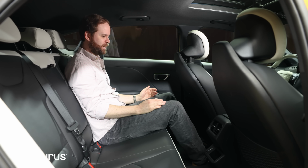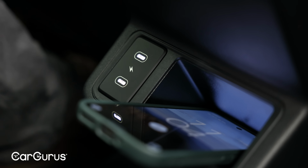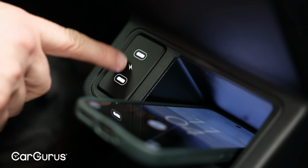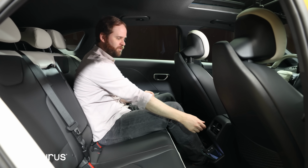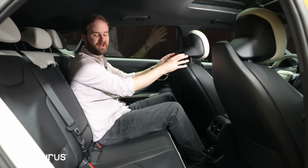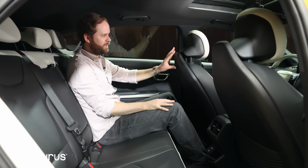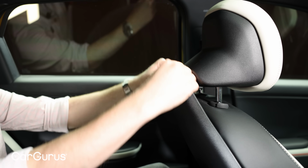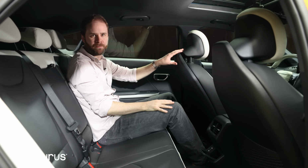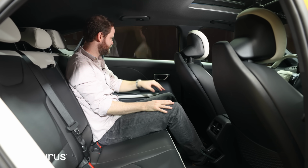Now, some other features that I like. So we do have this little cubby here. That's almost a little too small, but we do have two USB-C ports next to it, at least in this GT Line trim. Then we've got rear seat air vents. We've got a mesh map pocket. This is a fun feature that is easy to overlook, but Kia's seat backs in the K4 extend up higher than the seat itself, providing this little ridge. It's great for hanging a grocery bag or your purse off of. It's one of those low-tech solutions that just makes sense. Really happy to see that here.